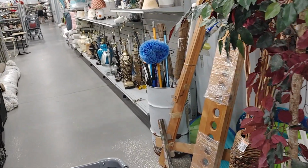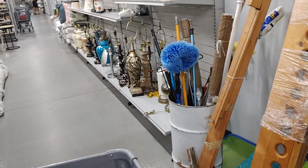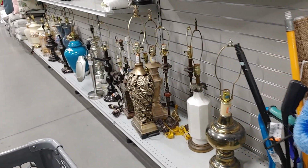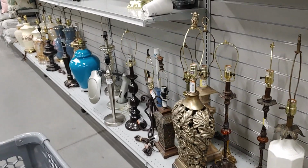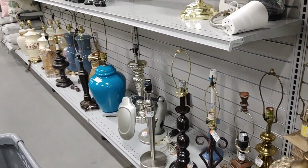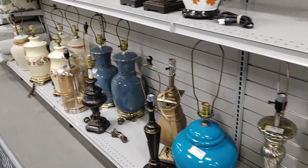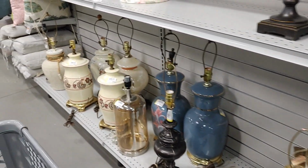I decided to take a walk down their lamp section. Now, I don't usually buy lamps. They're kind of fragile and hard to ship. But if I can make money on them, and it's got to be pretty good money, I'll take a chance with them. But today I didn't find anything, so I headed to another aisle.